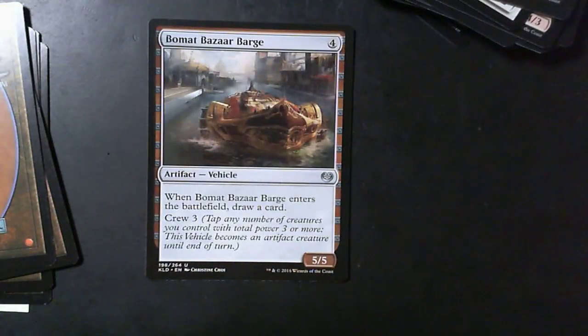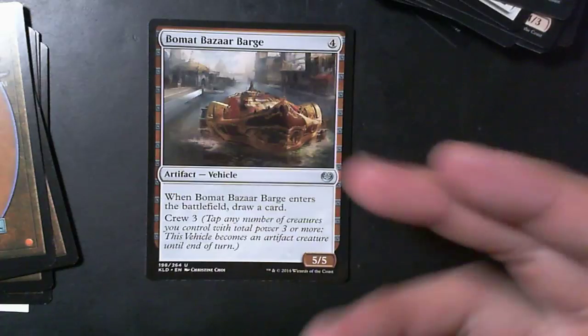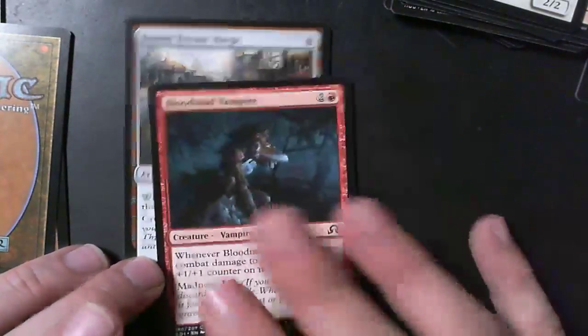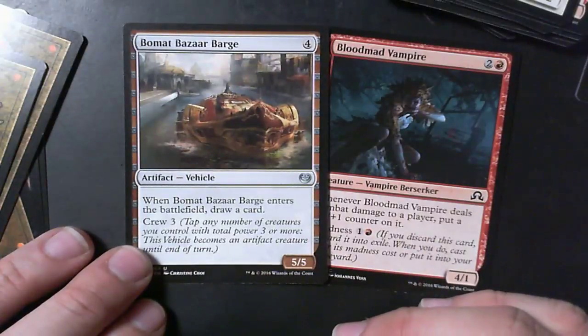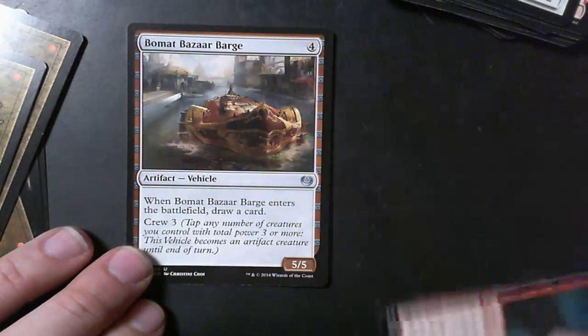Okay, damn, look at this. It's a vehicle. I don't even know they had vehicles. Okay, the Bomat Bazaar Barge. When the Bomat Bazaar Barge enters the battlefield, draw a card. Crew 3. Okay, so tap any number of creatures you control with total power of three or more. This vehicle becomes an artifact creature until end of turn. Artifact creature, I'm guessing that's good? So I put my Blood Mad Vampire on top of my barge, and she's sitting on it, and this becomes an artifact creature until the end of the turn. Does that mean I tap a creature and then it can attack for 5/5? I'm guessing. I'll take a look when I get back up.